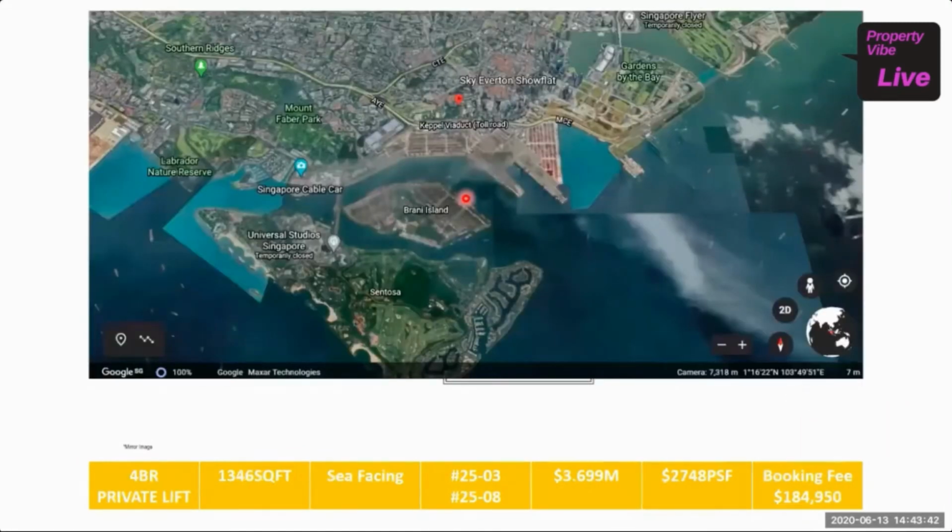Take a look, okay, where we are. The 4 bedroom is actually facing towards here. This is actually where Sentosa is. This is where Brani is. Your Cantonment MRT will be somewhere here where the dot is. So given it's from the 25th floor, north-south facing, unblocked and all this, it's going to be a very, very windy development with a huge view in front.